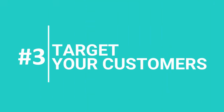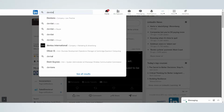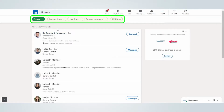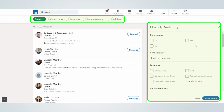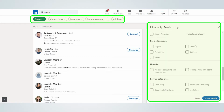Number 3. Target your customers. Your clients can be in any part of the world, so the advanced search option in LinkedIn helps you to identify the exact type of people you are targeting. You can easily target your customers by location, current company, industry, past company, school, profile, language, and non-profit interest.